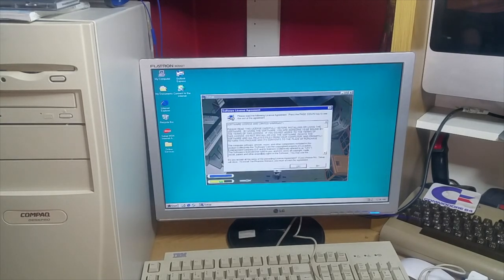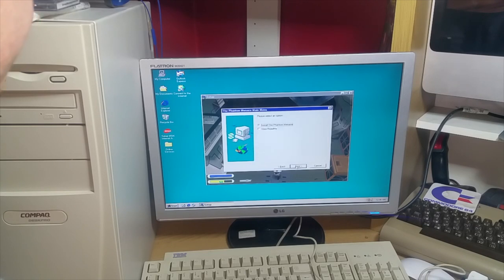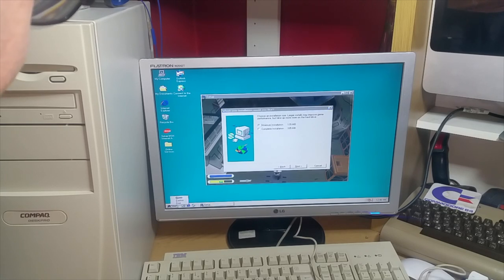Ooh, setup. Is it going to complain that I haven't got enough kit to do this? Install. Oh. Ooh. Ooh. Can't remember how big the drives are. Let's have a quick nosy. If I can remember. Explore.